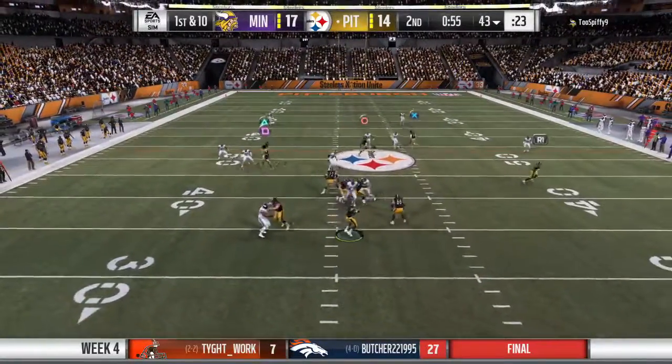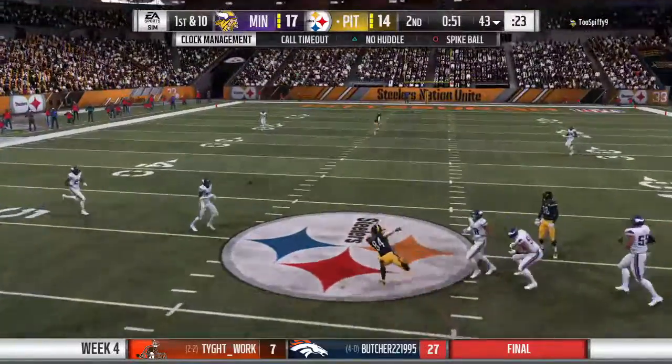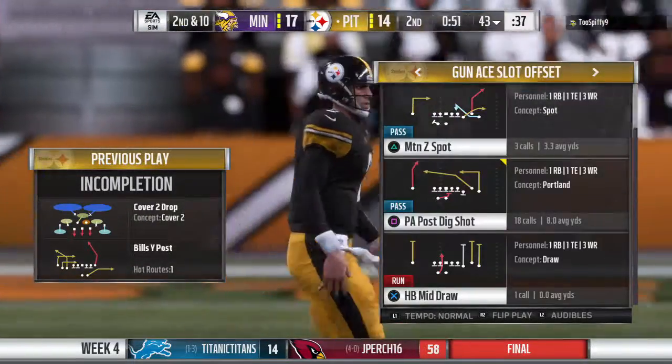Trying to shake off the interception. He'll look to throw. Flush to his right. And he whips that one incomplete there. Antonio Brown, the intended receiver.